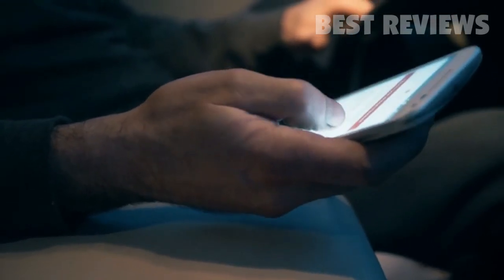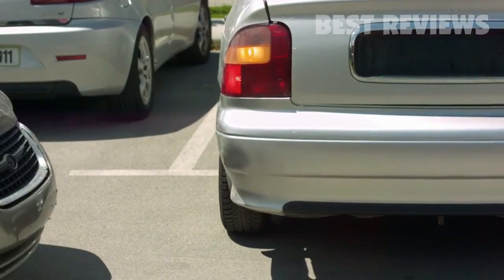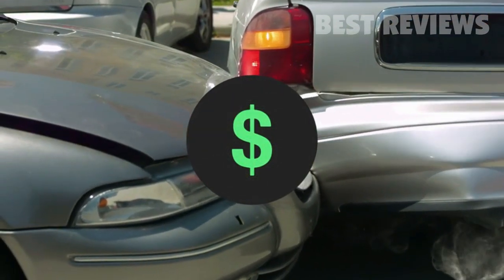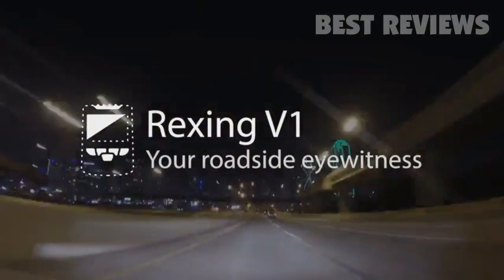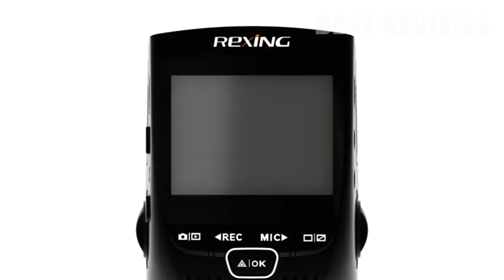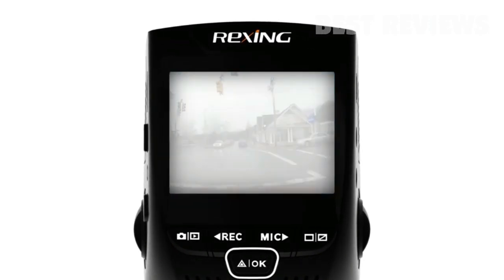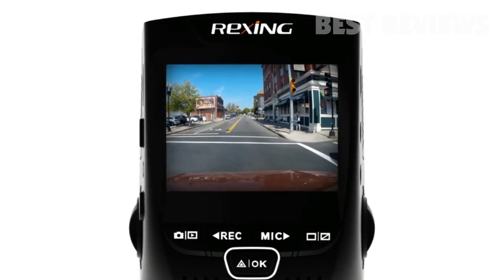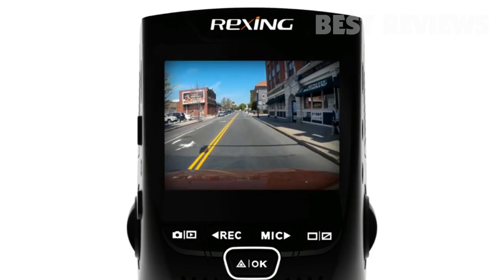If you spend time on the roads, you are bound to witness irresponsible driving. And no matter how careful you are, you can always be affected by another driver's bad decisions. To avoid paying for the actions of irresponsible drivers, you need a device which you can always rely on as a personal eyewitness. The Rexing V1 has been that device, proving itself time and time again as a necessary addition to vehicles everywhere.